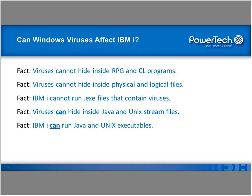The good news is the IBMI environment isn't susceptible to the traditional sense of a virus because we can't rename objects. We can't make an RPG program look like a physical file or vice versa. So we don't have that rename issue. We also can't embed executable code inside a non-executable object, which is another common source of viruses on the Windows side of the house. As I said, they can't hide inside a physical or a logical file, and the operating system cannot execute a runtime that contains the viruses. However, viruses can hide inside stream files, such as Java and Unix executables, and therefore is potentially going to activate that virus and cause issues potentially all over the system, not just on the IFS side.